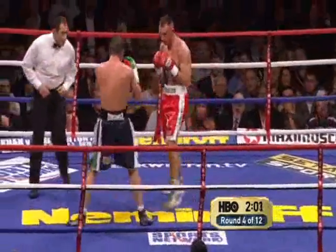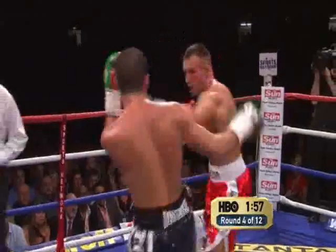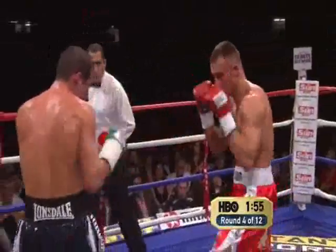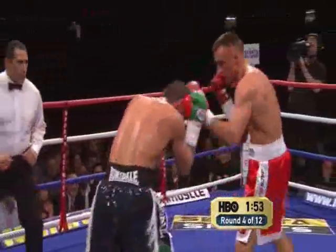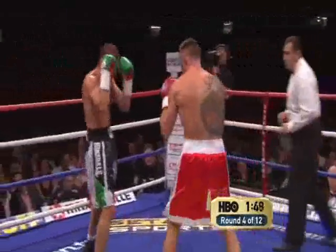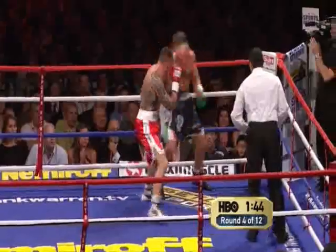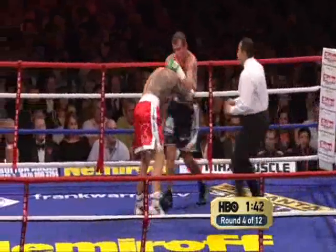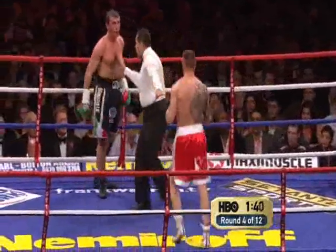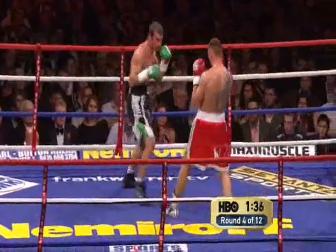After Calzaghe beat Kessler's corner back into Danish, Kessler's come out this round, it seems, wanting to stop Calzaghe from bullying. Big uppercut by Kessler. Best punch of the fight. Calzaghe holding and then gets in a body shot as they pull away.